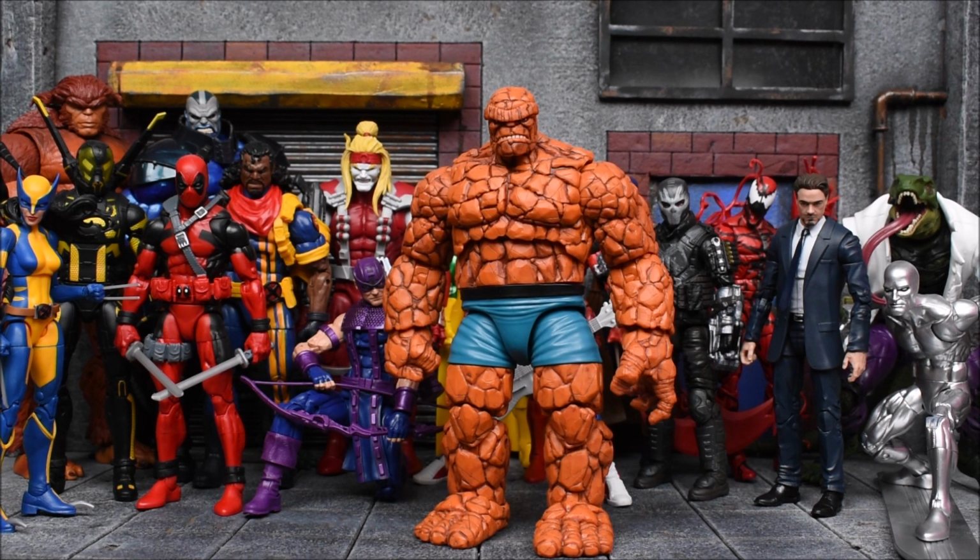Alright, and who else guessed it? My number one spot goes to the one and only The Thing, Walgreens exclusive Marvel Legends from the Fantastic Four series. What an amazing figure. Not only is it the best Marvel Legend figure of 2018, I believe this is one of their best overall for Hasbro in terms of sculpt, articulation, accessories, and value. I mean, this is a $20 figure. This is a regular release.